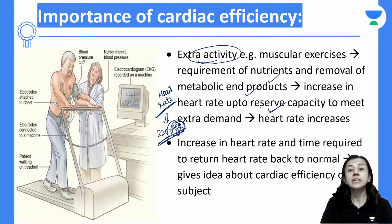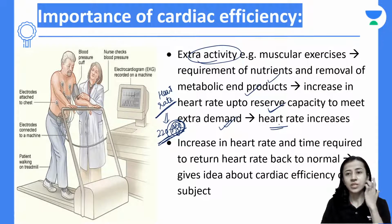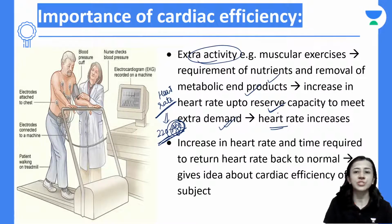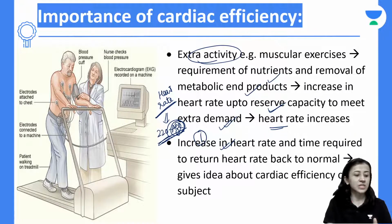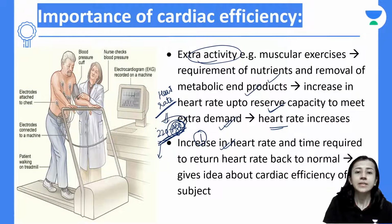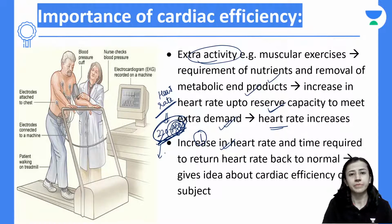Very important is why heart rate increases: to meet the extra demand. When extra demand is there, your heart rate increases, to meet the extra requirement of oxygen and removal of carbon dioxide. When heart rate increases, the first factor to know the reserve capacity is how much we can increase our heart rate, a very important factor. Suppose somebody is having heart failure, the person cannot increase the heart rate up to this level. So that is one thing. The second thing to measure is the time required for the heart rate to return to the basal level.